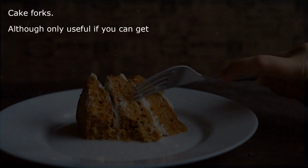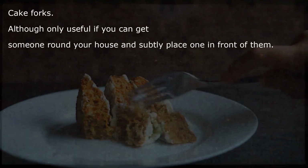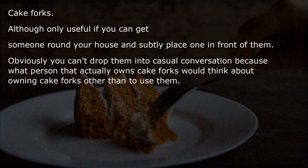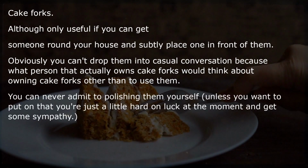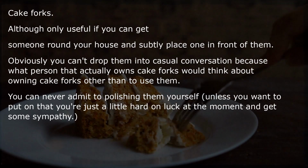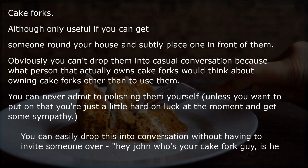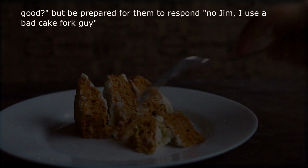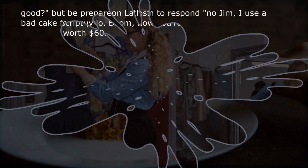Cake forks. Although only useful if you can get someone round your house and subtly place one in front of them. Obviously you can't drop them into casual conversation, because what person that actually owns cake forks would think about owning cake forks other than to use them? You can never admit to polishing them yourself unless you want to put on that you're just a little hard on luck at the moment and get some sympathy. You can easily drop this into conversation without having to invite someone over. Hey John, who's your cake fork guy? Is he? But be prepared for them to respond, no Jim, I use a bad cake fork guy.